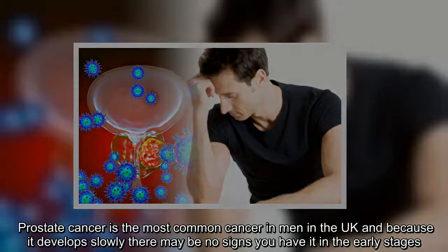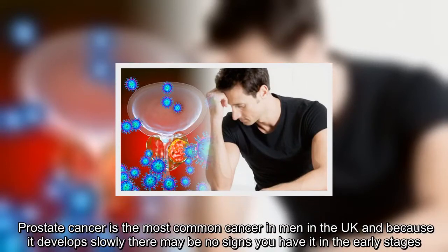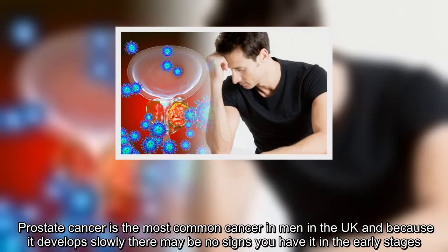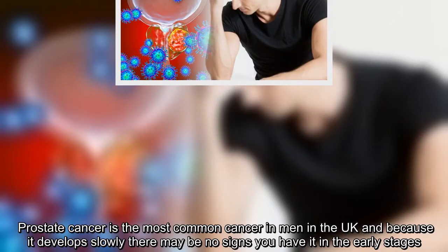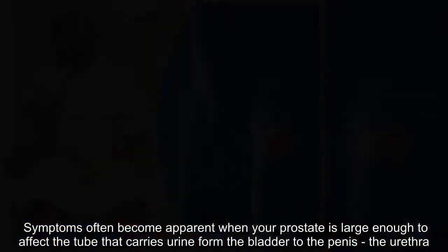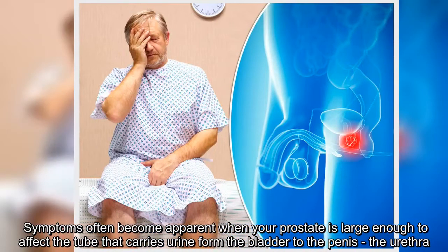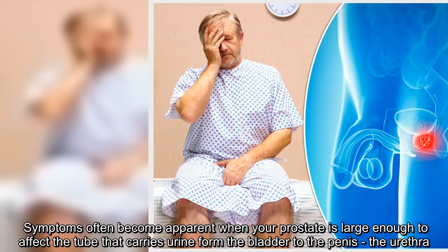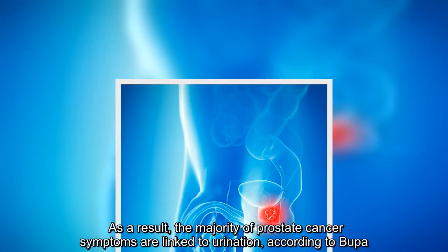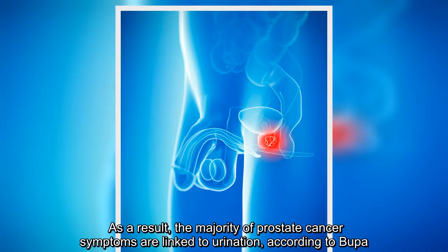Prostate cancer is the most common cancer in men in the UK, and because it develops slowly there may be no signs you have it in the early stages. Symptoms often become apparent when your prostate is large enough to affect the tube that carries urine from the bladder to the penis, the urethra. As a result, the majority of prostate cancer symptoms are linked to urination, according to Bupa.